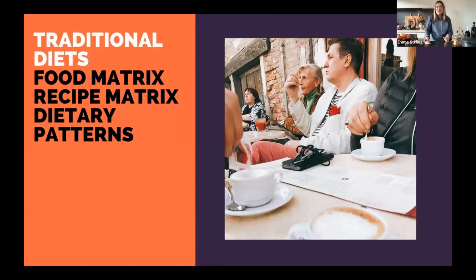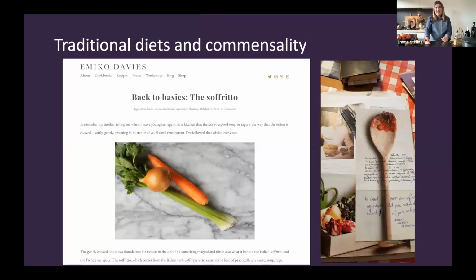So the other thing with culinary nutrition, it's about really appreciating traditional diets. Often what we talk about now is the food matrix, all that different synergy that's going on in a particular food with all the different nutrients, which we know is more health protective. But I'm actually wanting us to talk more about maybe a recipe matrix, which is kind of a new concept. Some of our traditional recipes, all the magic that's going on in that dish with all the different nutrient synergy going on. And of course, we don't want to just talk about nutrients. We want to talk about dietary patterns.